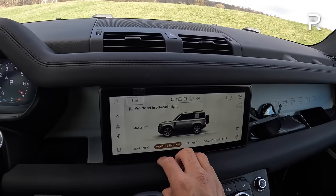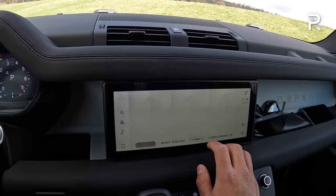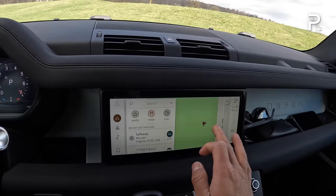You also have that 4x4 eye information mode where it tells you the center diff is locked, which wheel has traction and whatnot. And you also have this tire pressure information stuff. This is all really nice stuff, and it's about what I expect from a vehicle that wears the Land Rover badge.